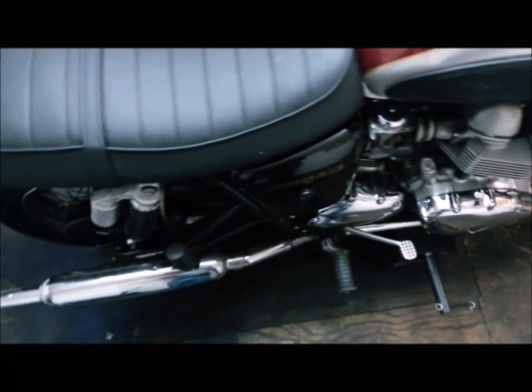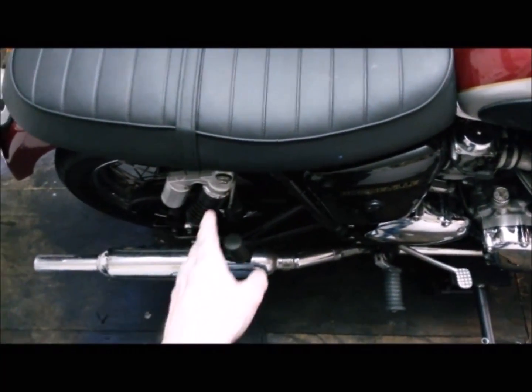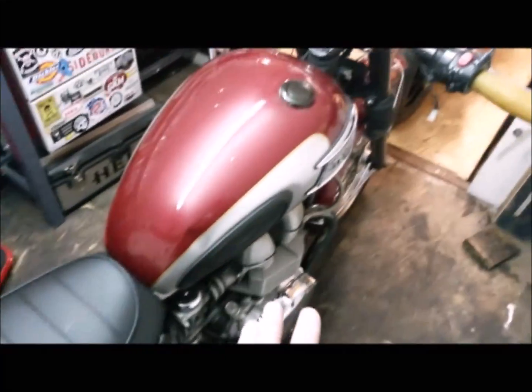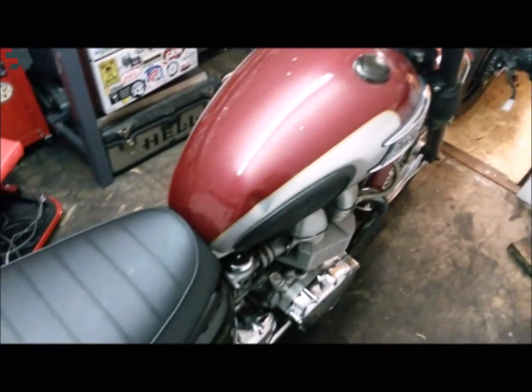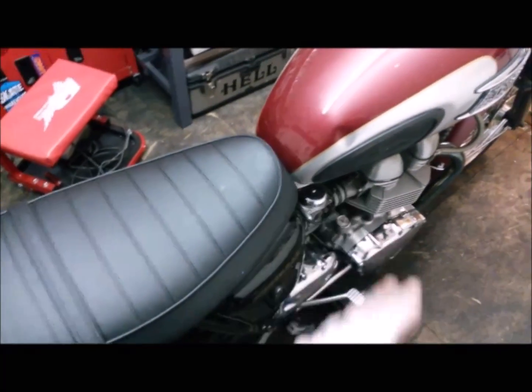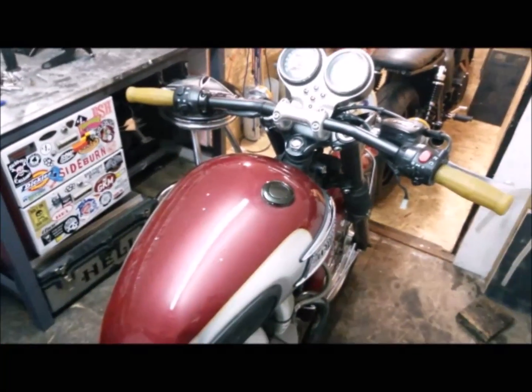So yeah, and as I said, other things I need to do now. The goal today is to take off what I can and still be riding it. Have a look underneath and check everything's all good. Get rid of some of the things, and then have a bit of an eBay session over the weekend, I think.